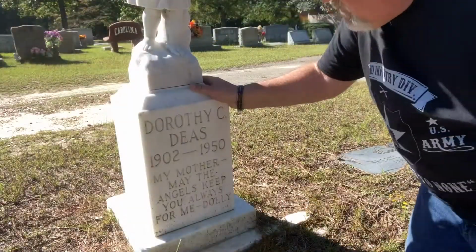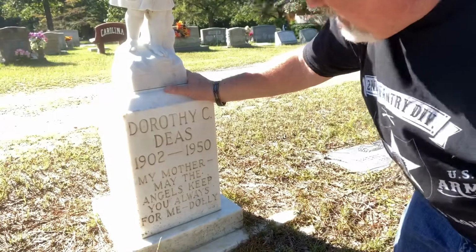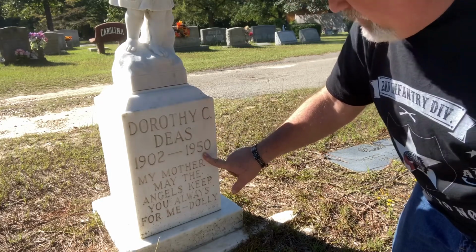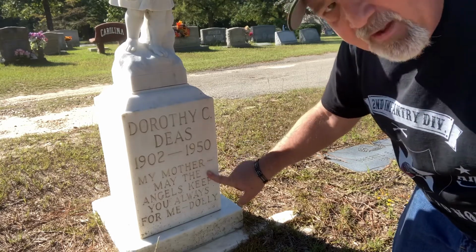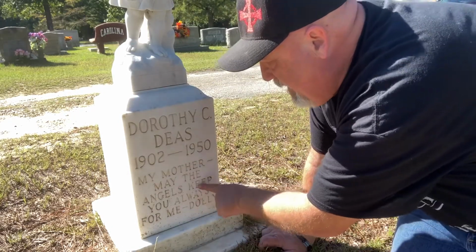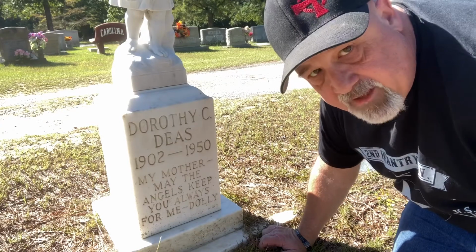Now this is a beautiful stone here. It's in excellent shape. You know, I don't know what you can see and what you can't see because of the bright light. Dorothy C. Diaz, 1902 to 1950. So she was 48 years when she passed away. But the message, this is a heartfelt message. This is not a classic, gone, not forgotten kind of message with a scripture. It says, my mother, may the angels keep you always for me, Dolly. To me, that's heartfelt. She was 48 years old.